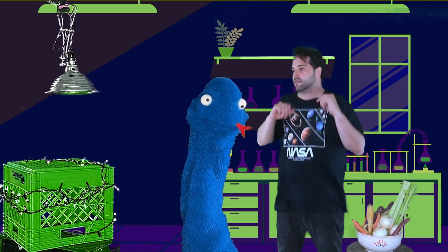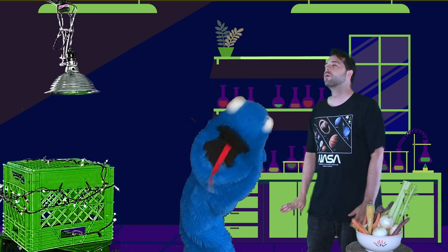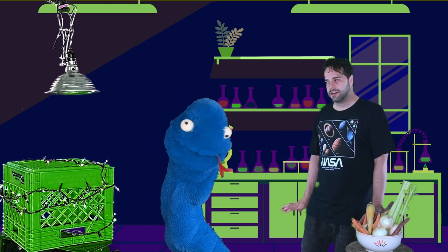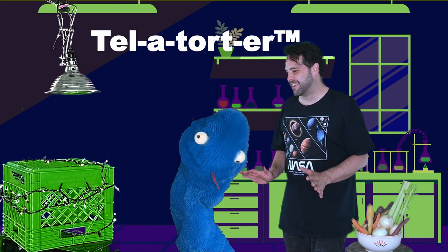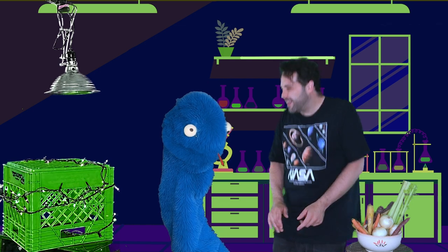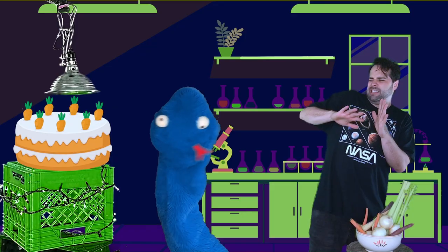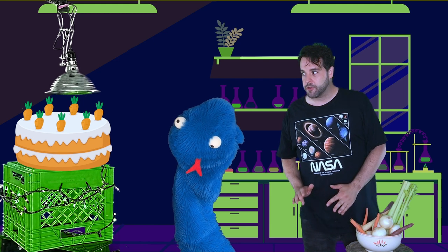Jeff, I'm tired of eating this confounded wellness food. I have invented a way to turn any of that dirt meat into a luscious confection. Presenting the Teletorter. Teleporter? Bustard, where are you going? Not teleporter, Teletorter. It transforms boring food into cake. Let me show you. Carrot. Carrot, carrot. Carrot. Bing! Carrot cake. Bustard, have you turned magician?